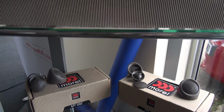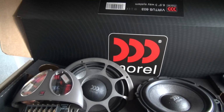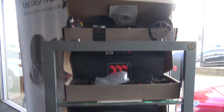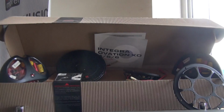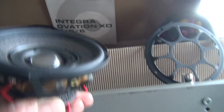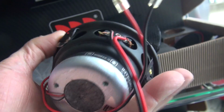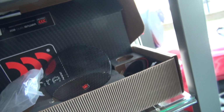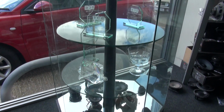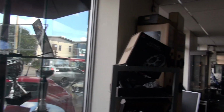What a lovely set of display cabinetry that we do have here. All the different speakers from Morel, just here so you can pick them up and handle and have a little look. Integra Ovation. Gosh, one of these. Look at this. This is rather tasty. Wow. Now that's a kayak worthy of the name. Integra as an integrated. And of course here you can see that the company and the products have had quite a few awards. I can tell you that I was a judge on a few of them in a previous life.